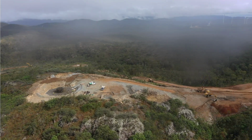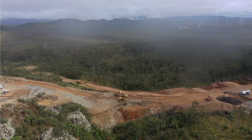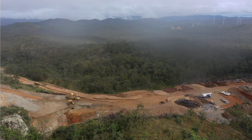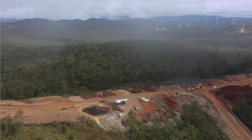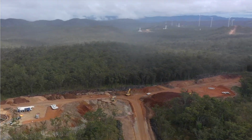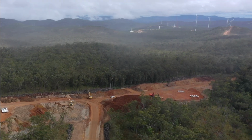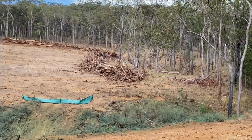Yeah, so you can see here, no sediment control, no erosion control. Just cut the top off the top of the ridge line. There's 1,200 cubic metres of reinforced concrete going into those foundations. The site can never be rehabilitated. It'll always be a quarry site.